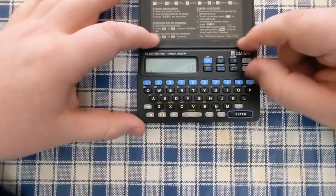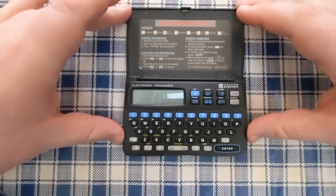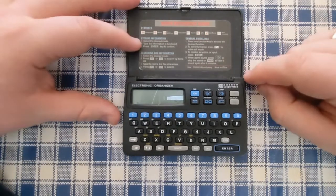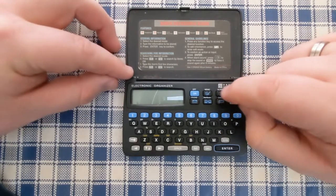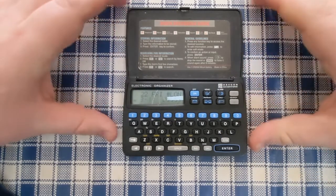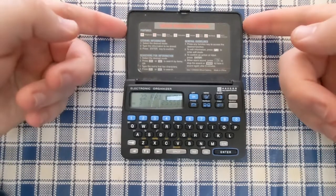But there we go. I was around, but I was very young. I certainly wasn't designing electronic products in the 90s. So that's basically all there is to it. It's a very simple device. And a lot of people might say that this is primitive. And, well, it is. And they would say, well, why have you kept this useless piece of junk?